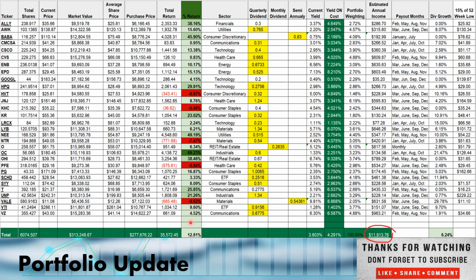Nice to see, but that's not what I'm focused on. Over here, current dividend yield of the overall portfolio sitting at 3.803. This has gone down as the market's gone up. That's typically how it works. My yield on cost, 4.291%. And this is what I'm focused on. That's why it's circled in red.